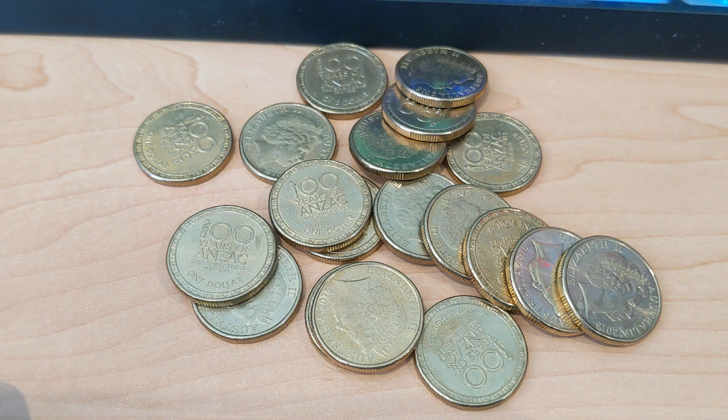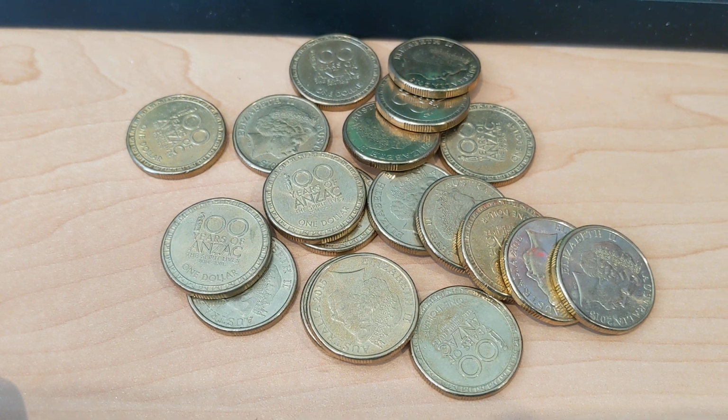So once the mintage was actually put out there and people did find them in circulation, it brought the prices down. But still, it's a good little return for a $1 coin to get 5 out of it. So well worth looking for and well worth keeping, and you'll certainly want one for your collection.